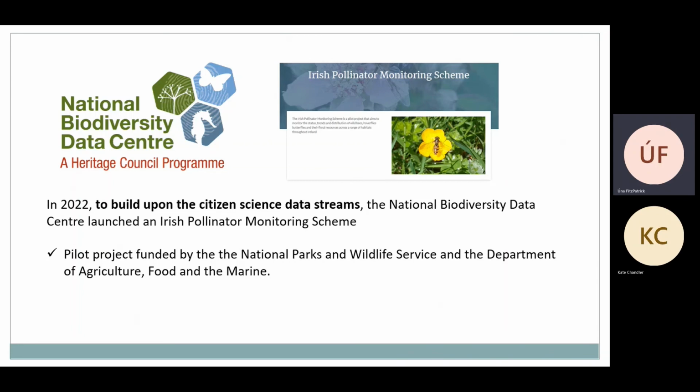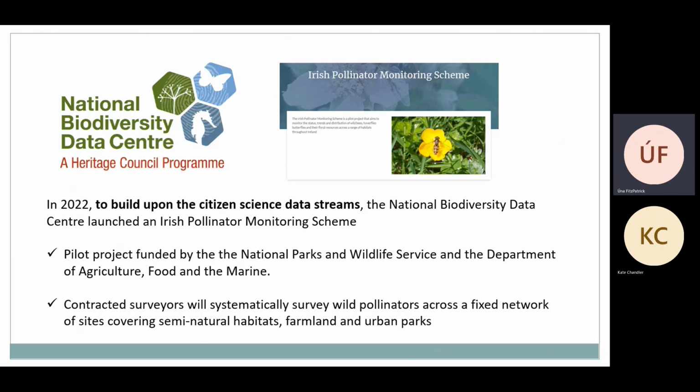We did launch a pilot project funded by the National Parks and Wildlife Service and the Department of Agriculture, Food and the Marine this year. Within that scheme, contracted surveyors will systematically survey wild pollinators across a fixed network of sites that's going to cover semi-natural farmland and urban parks. So the data from the Irish Pollinator Monitoring Scheme, together with all the casual data and all the citizen science data, provides us with a fantastic source of information that allows us to assess what's happening with our pollinators in the landscape and underpins the work of the All-Ireland Pollinator Plan in trying to protect them into the future.